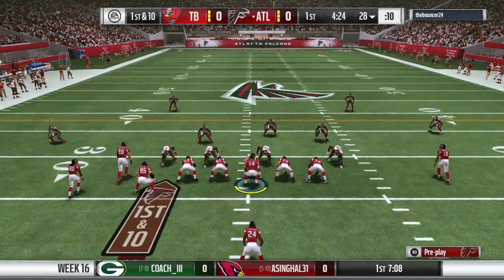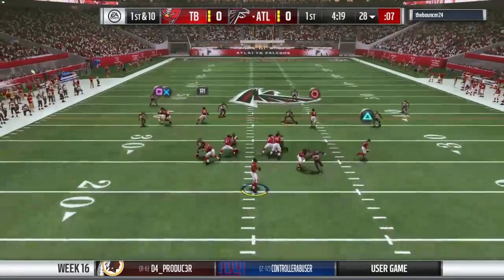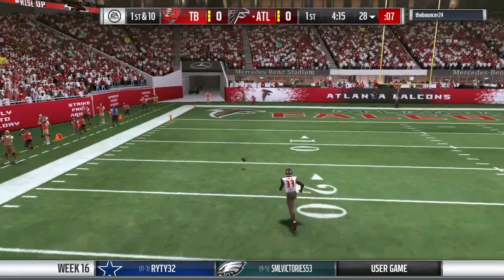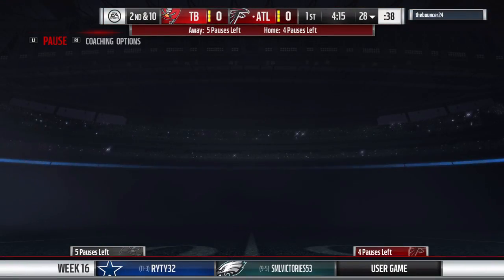All right, here we go. Green 39. Green 39. They'll set up to throw. He's going to rifle one deep left side. And that one falls incomplete. Looked like he might have had position there, but he couldn't.